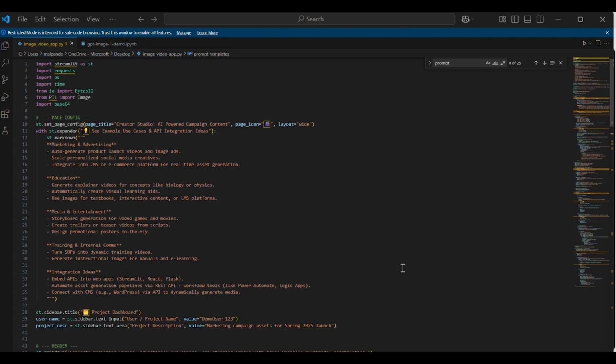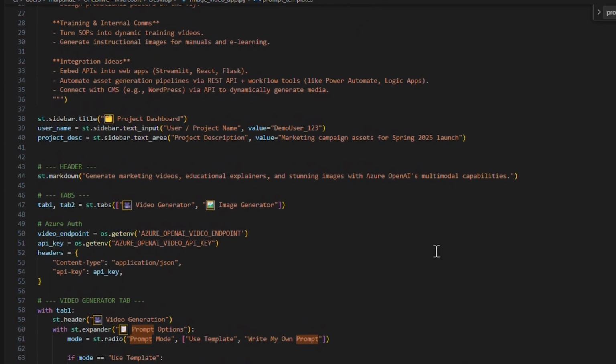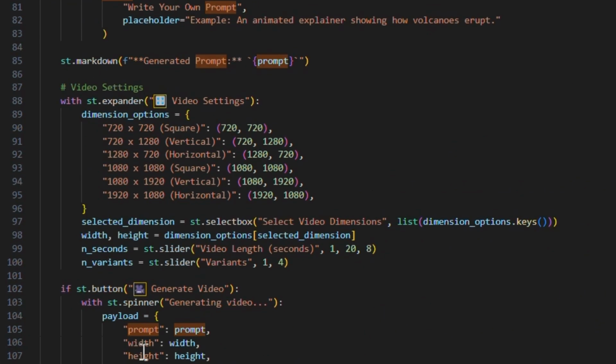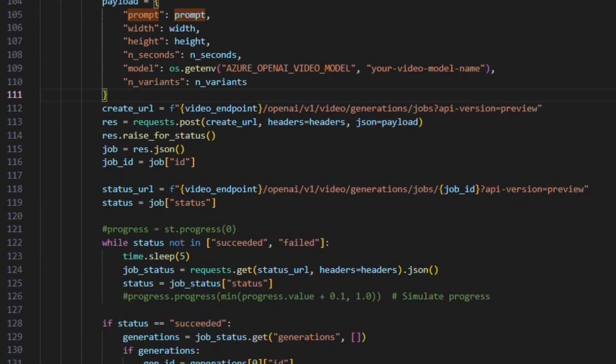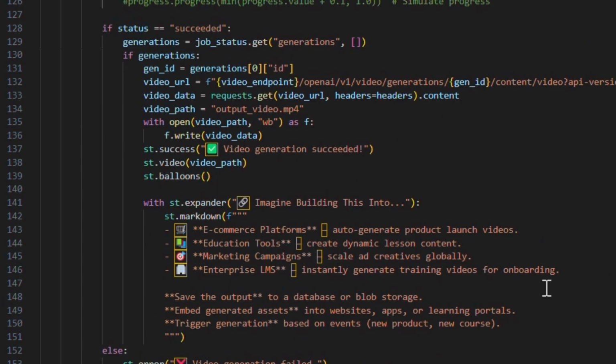Yeah, so let's ignore the UX and UI items. But the first thing you need to do is get your API key and endpoint from Azure. And you can also, for the video generation model itself, enter the height and width, specify the particular prompt. You can poll the status consistently to check the state of the jobs. And then the app will send a request to the relevant endpoint.